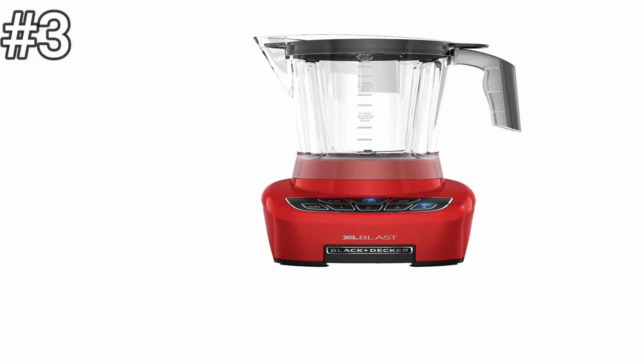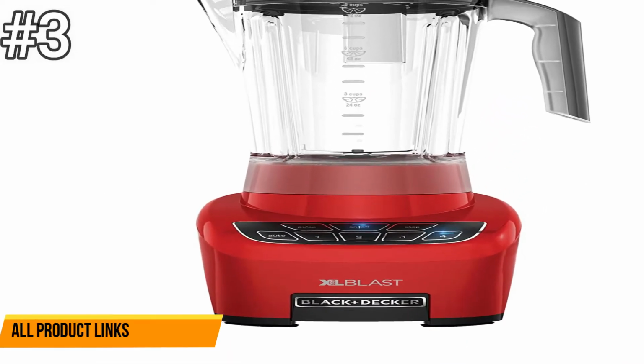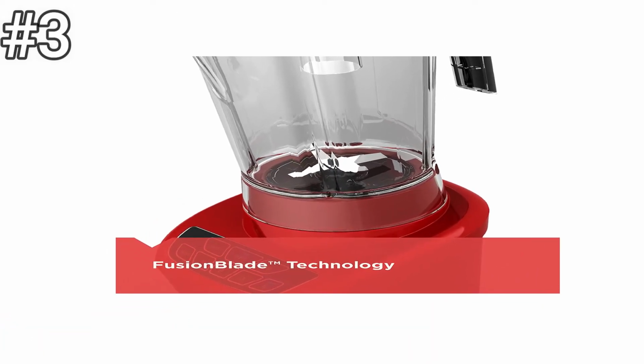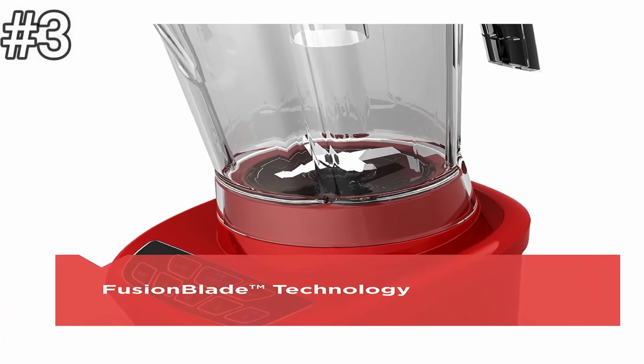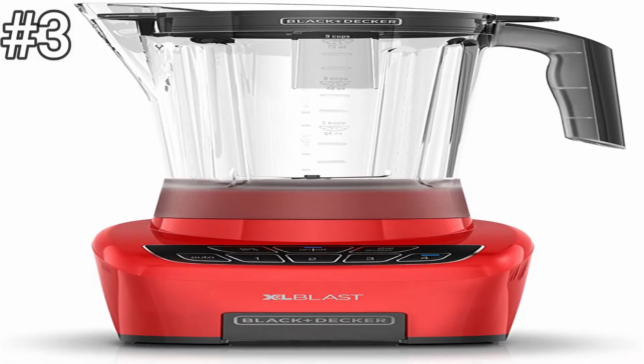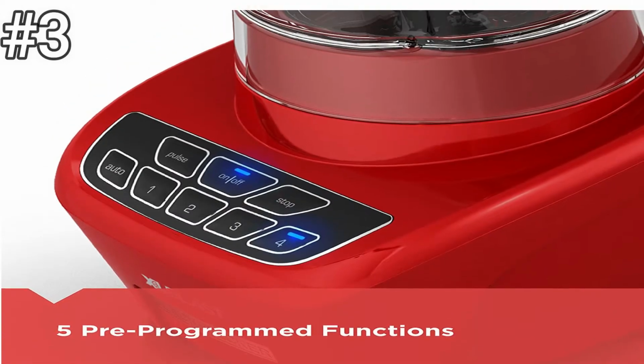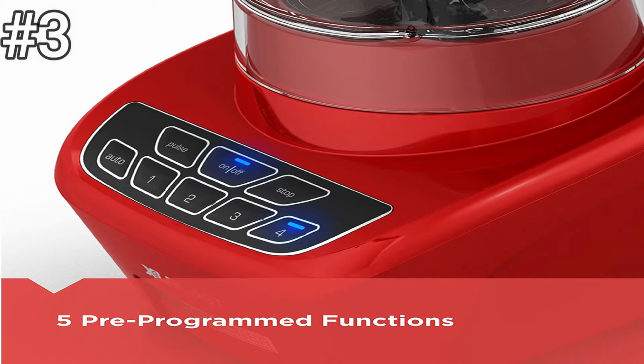Number 3. Black Plus Decker XL Blast Drink Machine. It is different from all the other blenders and kitchen systems in review. It is made up of high quality materials such as plastic and metal. The plastic used in the making of the Black Plus Decker XL Blast Drink Machine is non-toxic, and it is tried and BPA free, which is why it is long lasting and durable.